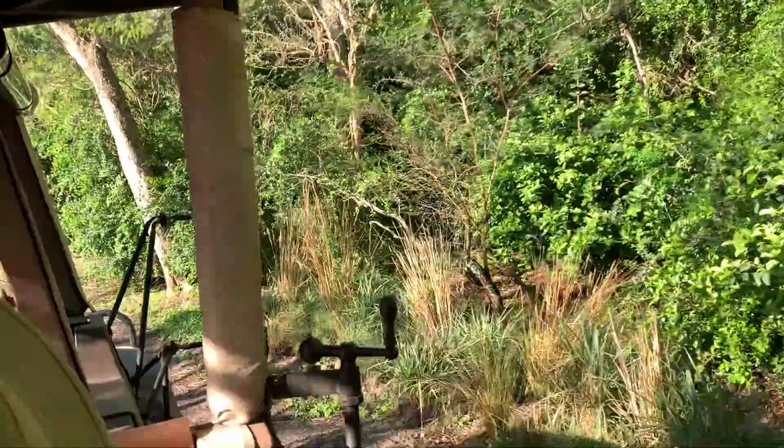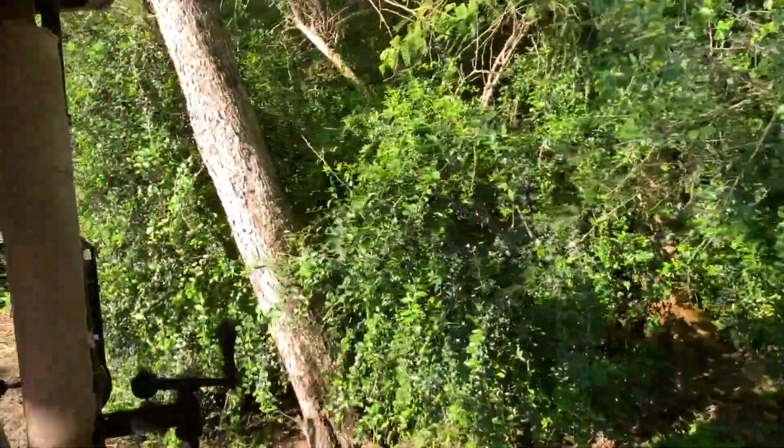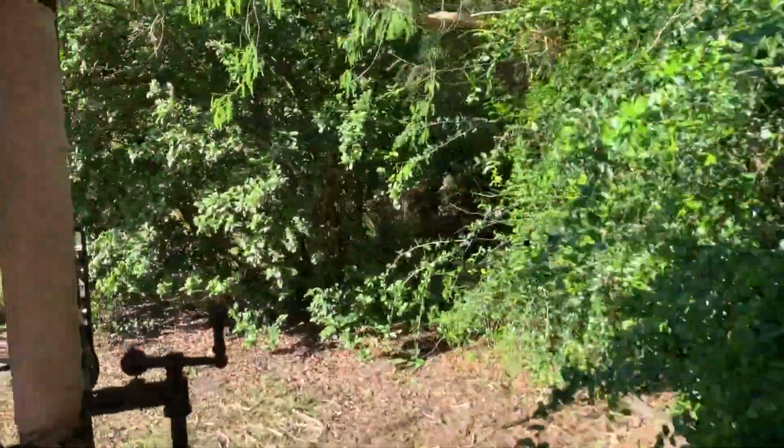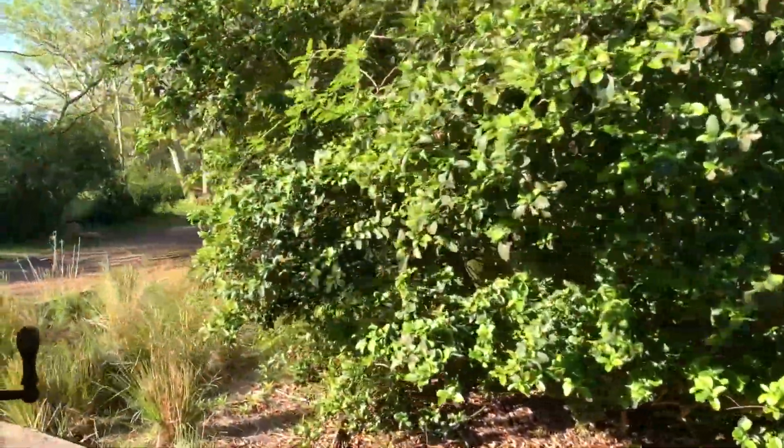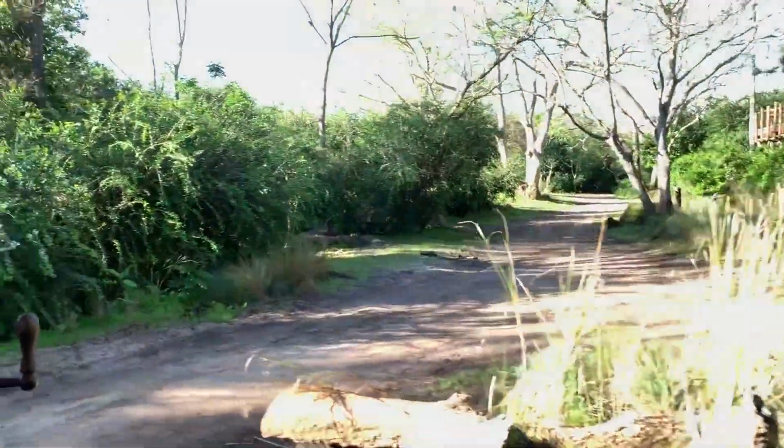So we'll keep an eye out. We could find some random rhinos around here. They might also be about the same color as that mud, so you gotta look closely sometimes. Once they've rolled around in the mud and laid down somewhere, they end up looking like some of the big logs around here. So keep a lookout.